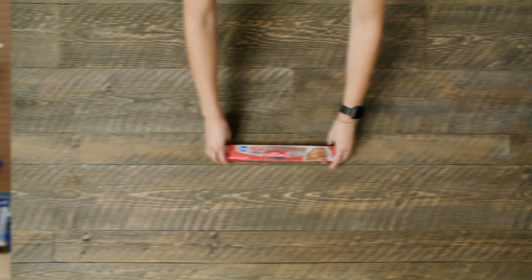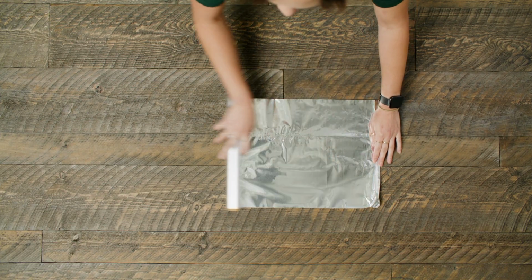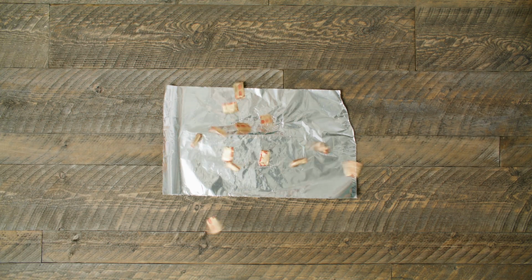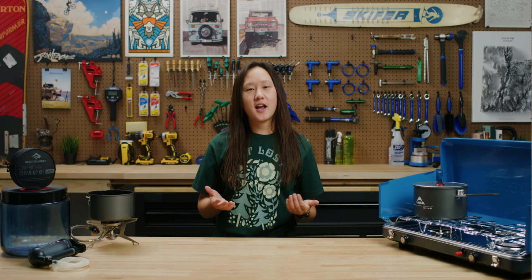Here are some aluminum foil tips. Use heavy-duty foil so it doesn't rip and leave your dinner in the ashes. Don't skip on fats like butter, olive oil, and coconut oil, which will keep your food from burning. And be careful when opening the packet. It's full of hot steam.